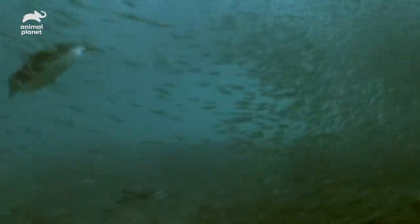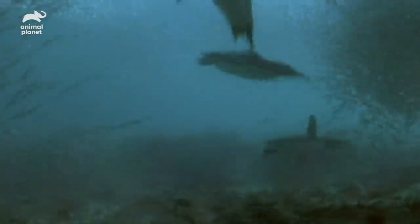So if you have a predator like a sea lion who's coming to get them, what they're going to try to do is turn rapidly and go the opposite direction. They are lighter and they are faster than their predators.